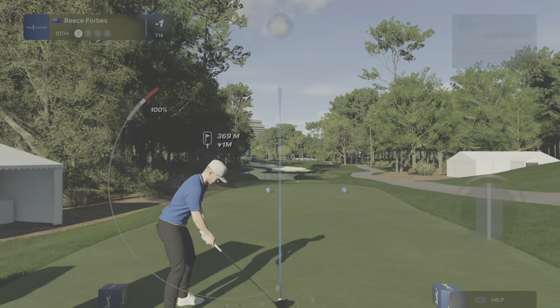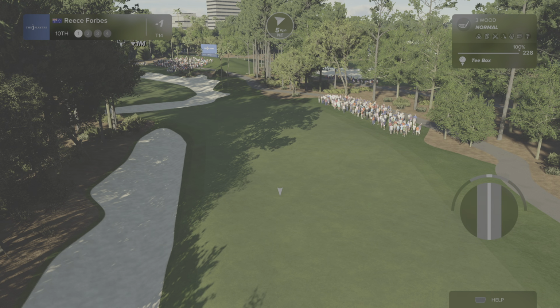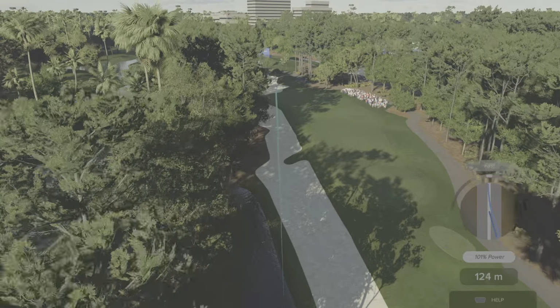So, Rich, 9 holes in the books. What do you make of the performance so far in this rivalry? Luke, so far, so good against their rival, but let's face it, there's a lot of golf yet to be played. However, I'm thinking, as they say in the movie, are you not entertained?